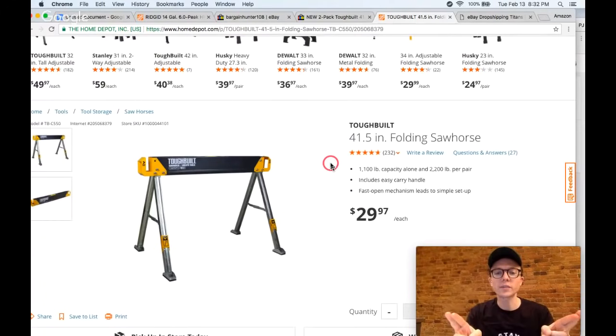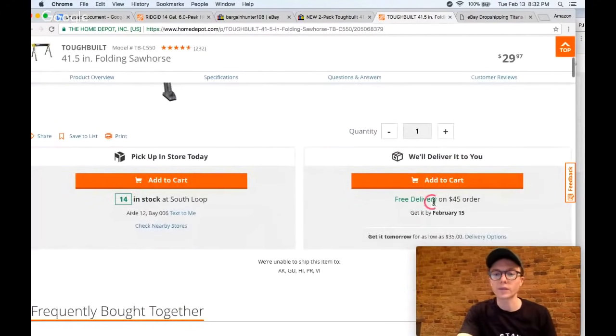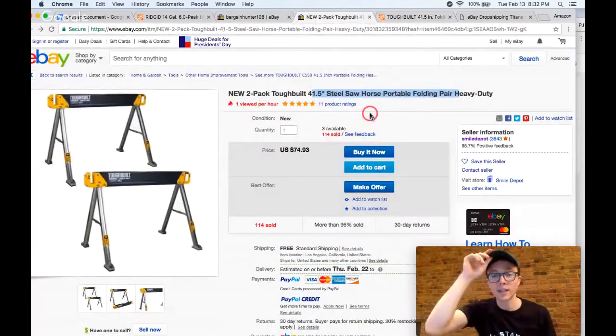You list two items or a bundle like this, two of these. One of these on its own doesn't get free shipping. See, it's free shipping on a $45 order, but two of them together is more than $45. So now you're qualifying for free shipping. So you're getting the free shipping, you have a unique listing, and it's selling how many times in a month? How many times is it sold? 114 times, 74, 75, whatever that math is. So this is a really smart way to do it. This guy is doing something right here.